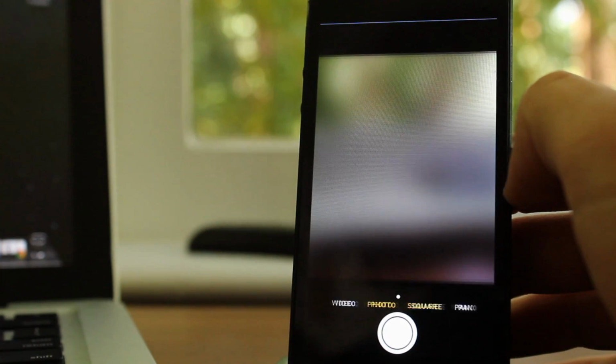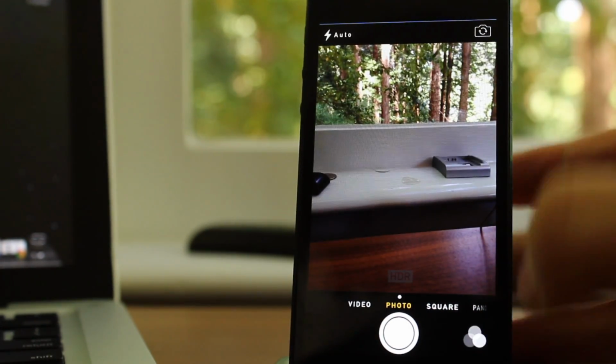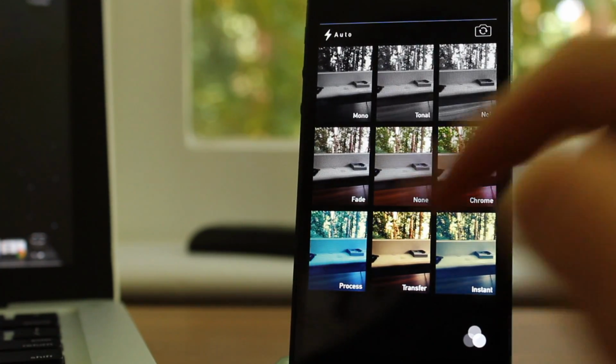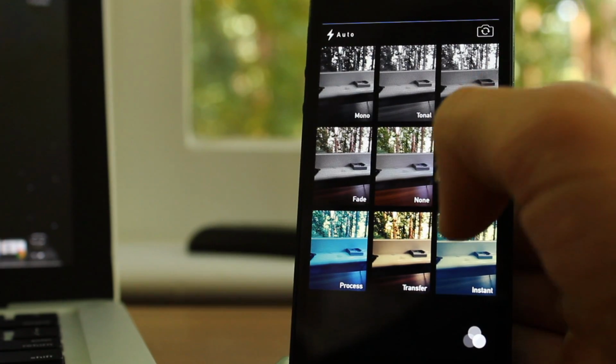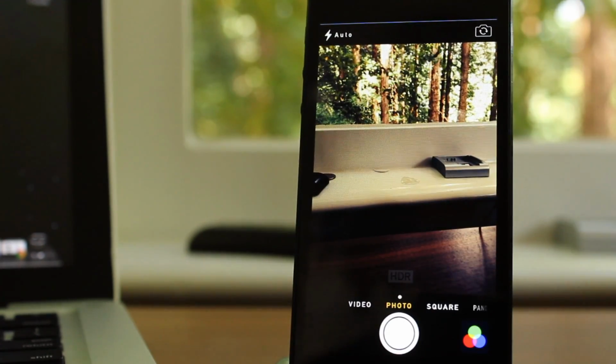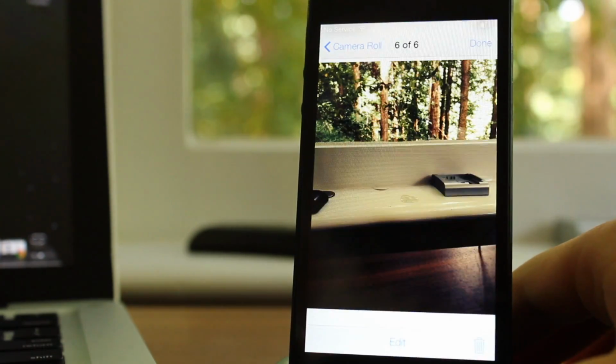Now, what's interesting is the normal photos, they've actually added some filters. Kind of took them long enough. We're all expecting this. Pretty much any non-standard photo app that you downloaded had these, but Apple has integrated them in the iOS. You can see there's a bunch of different ones, kind of Instagram-looking filters. And then you take the picture. It looks pretty good.